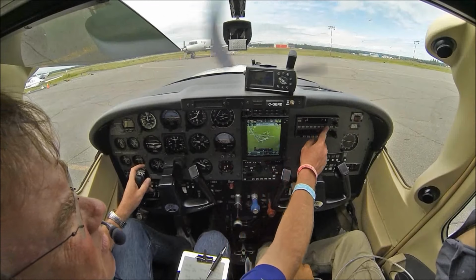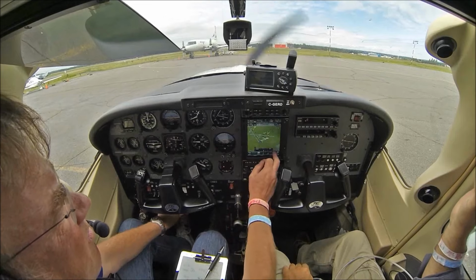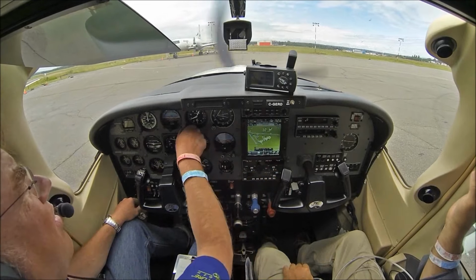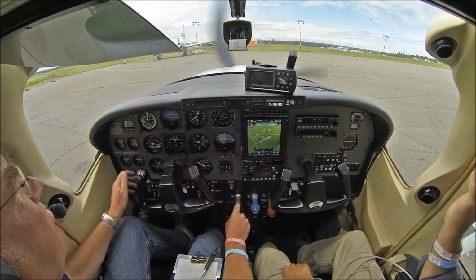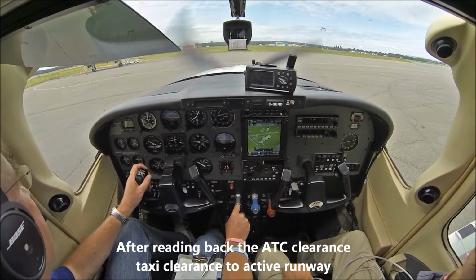Romeo Delta, readback is correct, runway 07, altimeter 29.85. Taxi via Alpha onto runway 30, contact tower 118.1 holding short. We're going to go to Alpha, contacting tower holding short, Echo Romeo Delta.